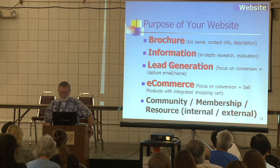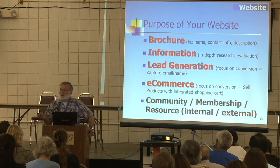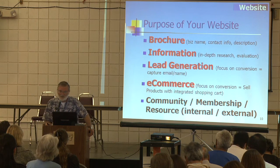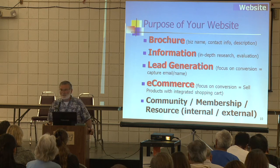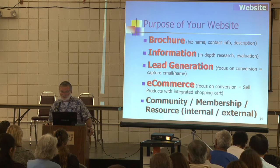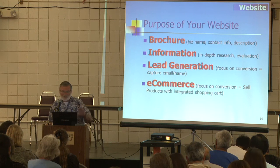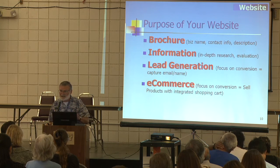There are other types of websites, like creating your own Facebook and Wiki. Wiki has software that you can get on the Wikipedia website where you can actually create a private Wiki for where you want just a bunch of people contributing information to it, which is really cool. But for the most part, we're going to talk about these four types of websites: brochure, information, lead generation, and e-commerce.